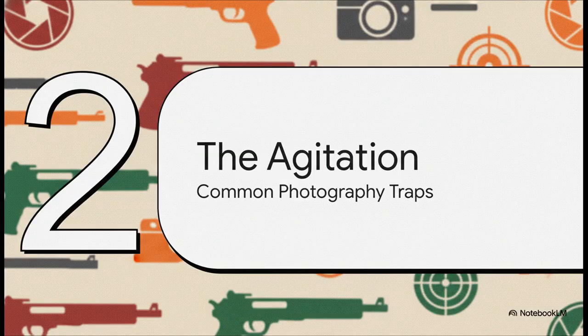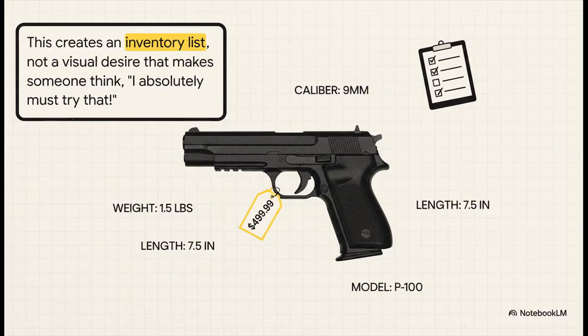Now, a lot of ranges, even with the best intentions, get this wrong. So let's pull the trigger on this next insight and look at the common traps that can cause some proper headaches down the line. First up, the classic catalog shot. You know the one. A firearm just laid flat on a white background. It's fine, I suppose, but it's dreadfully boring. It doesn't get the pulse racing, does it? You're not creating desire, you're just making an inventory list.